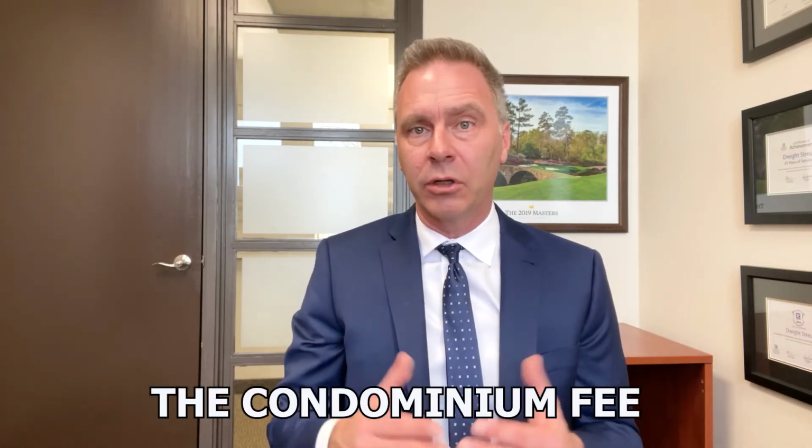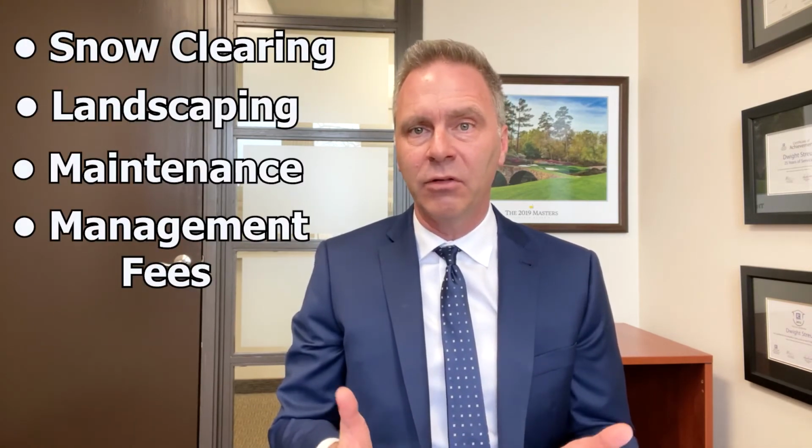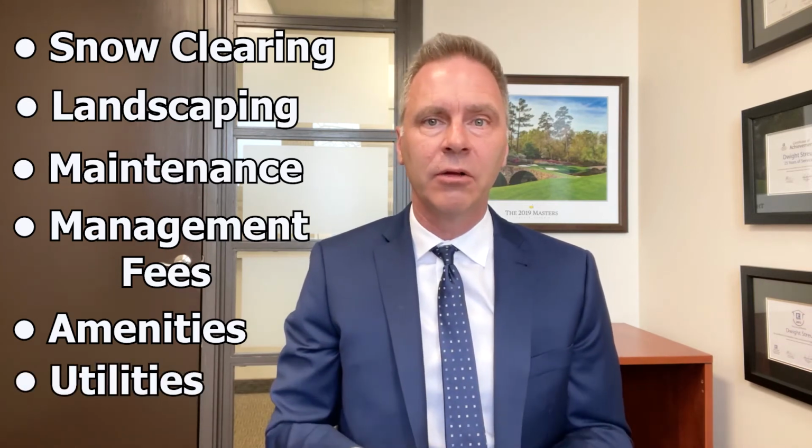Now, if you're buying a condo, there will be a condo fee. What the condo fee includes will vary from complex to complex. So it's important you understand what that fee includes and what it doesn't include. These could be anything from snow clearing, landscaping, maintenance, management fees, amenities, and also utilities. Depending on the type of condo, some or even all the utilities could be included in a condo fee. And that's why condo fees can really vary quite a lot. Again, it's just important you know what your condo fee includes and what it doesn't.